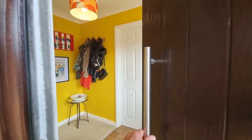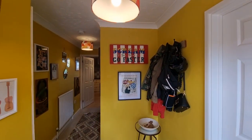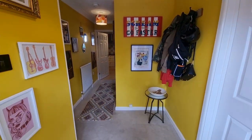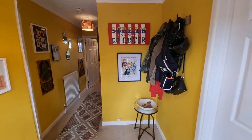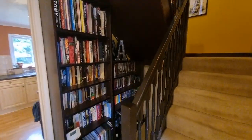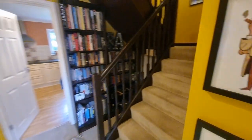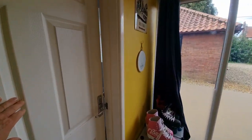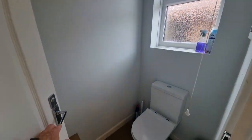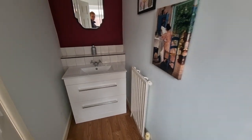So, well, let's head in through the front door, straight into the entrance hall. So we've got doors off to the various rooms, stairs up to the first floor. There's an understairs storage there as well. And what we'll do, we'll work our way through. So before I forget, we've got cloakroom on the ground floor with WC and wash basin set within modern fitted cabinets.